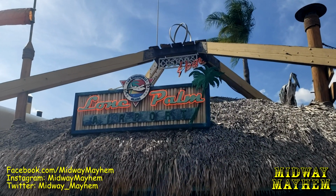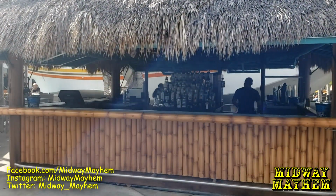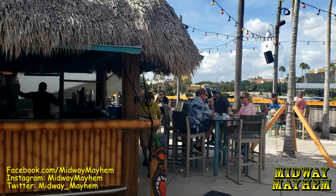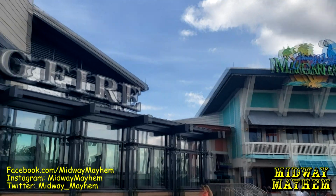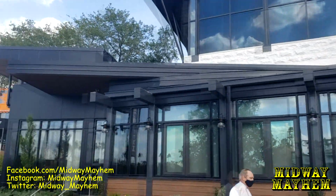Unfortunately, bars are not open, so that means Lone Palm Airport is just sitting kind of stagnant. They do have seating outside for food, though, from Margaritaville. Big Fire Grill, as we can see right here, not open.